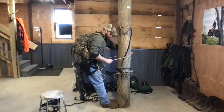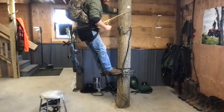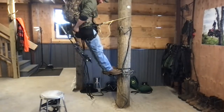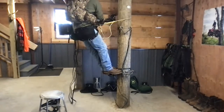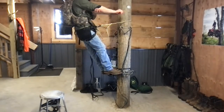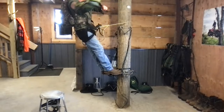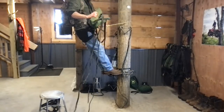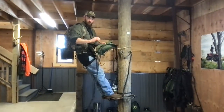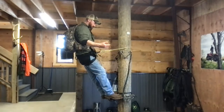And then I step up to my platform. Take my bow off. And then obviously, if I was at a normal climb, this bag would be empty because I usually wouldn't have any more steps. So I would just fold the bag up and stuff it in my pack. So there, my bow's hanging up.